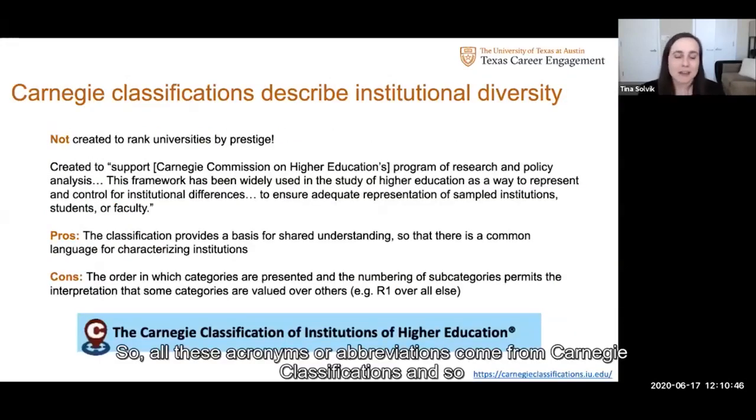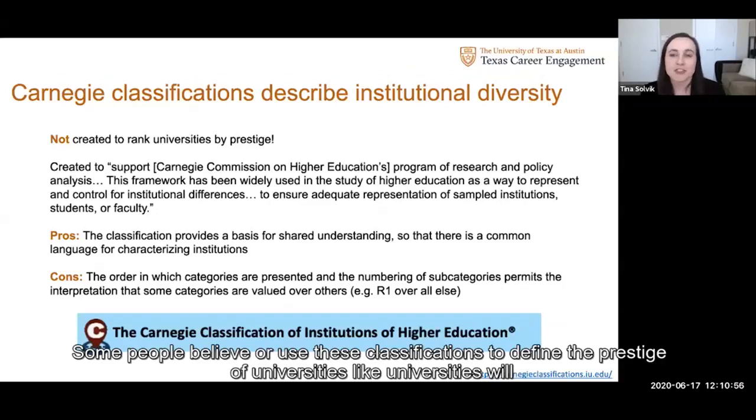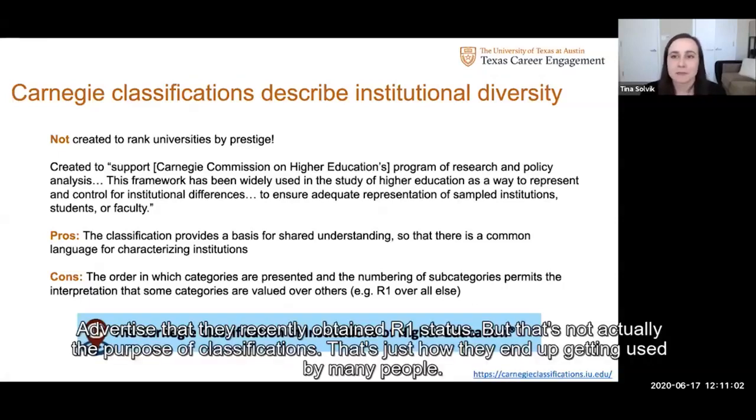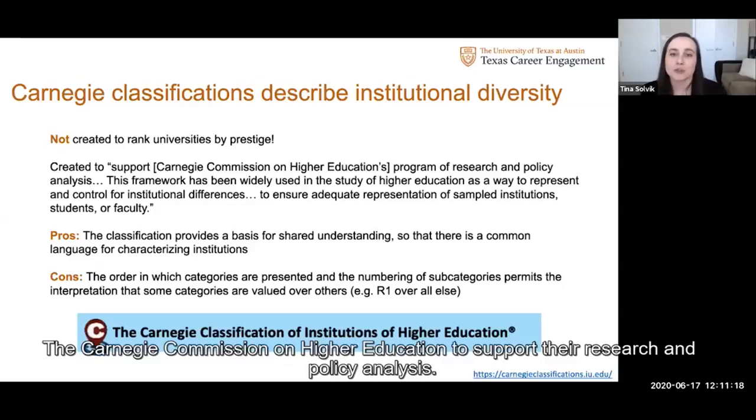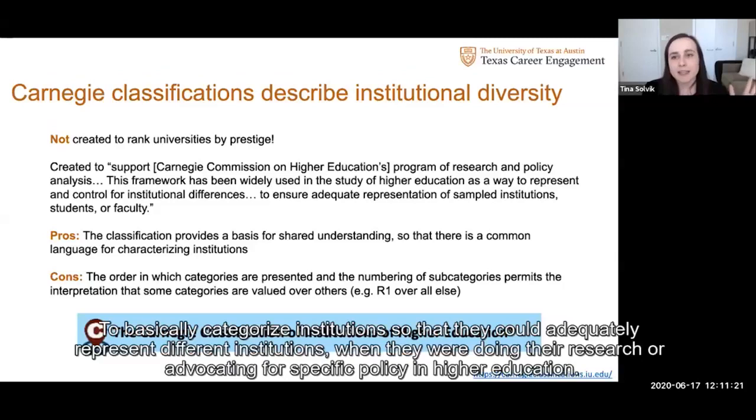All of these acronyms or abbreviations come from Carnegie classifications. Some people use these classifications to define the prestige of universities, like universities will advertise that they recently obtained R1 status. But that's not actually the purpose of classifications. That's just how they end up getting used by many people. The classifications were created by the Carnegie Commission on Higher Education to support their research and policy analysis, to categorize institutions so that they could adequately represent different institutions when they were doing their research or advocating for specific policy in higher education.